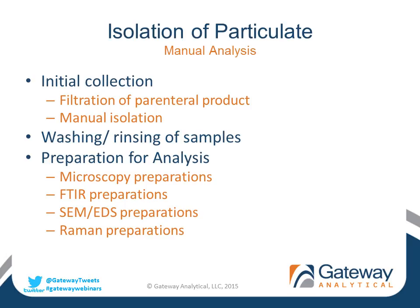And it's important to note that if a particle was located or had contact with a drug product, we will generally rinse that particle with DIUF water, and that's deionized ultrafiltered water. And this minimizes interference from any residual drug product that could be on the surface of that particulate after isolation.